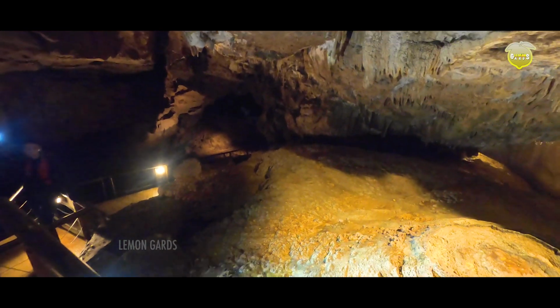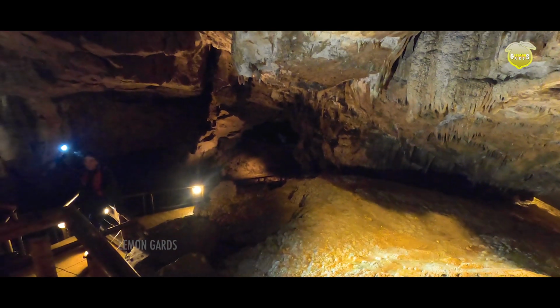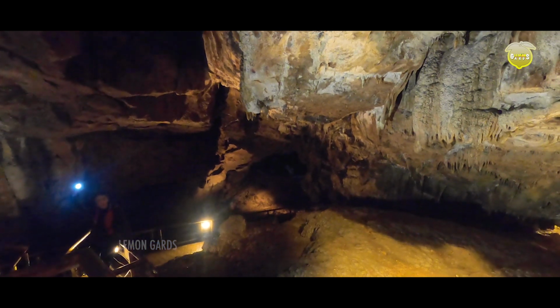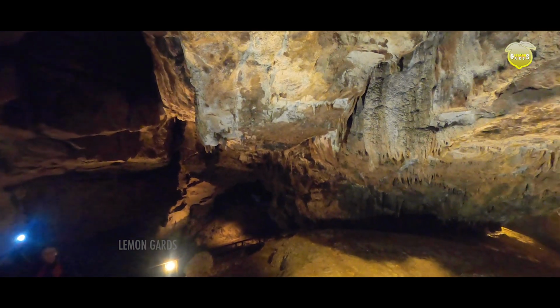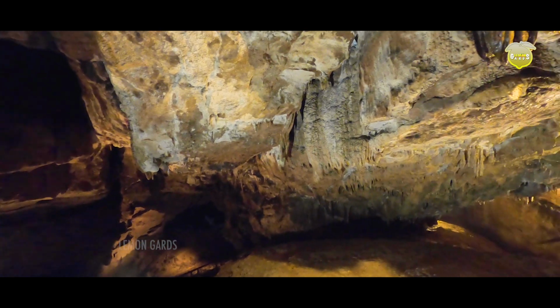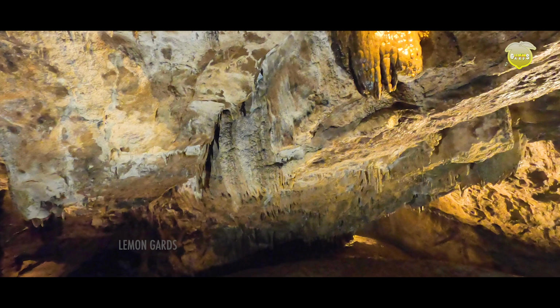Now again, when the drops drift down, they drift onto this stone below here. So this is called a flowstone, and a flowstone forms when the calcite deposits in sheets. Now you might notice it is quite dry looking, and that's because it's no longer active. But I will show you an active flowstone a wee bit further on.